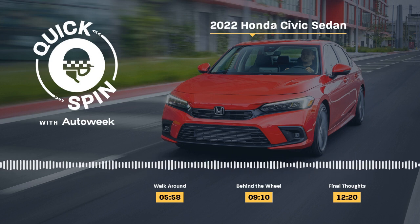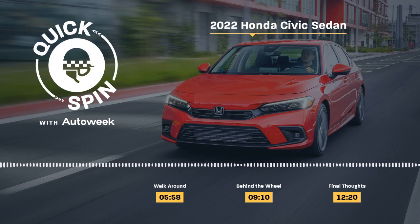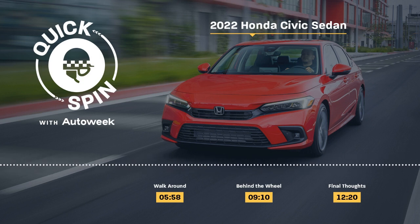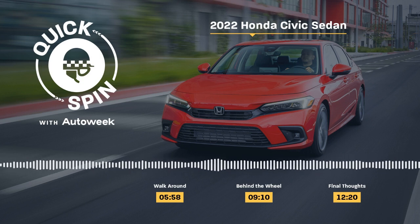But there's more noise insulation throughout the whole thing. And there's overall an increase in driving dynamics, measured not just by the seat of the pants, and not based on whether you are afraid you'll offend your girlfriend who has a 10th generation Civic, but it should be better all around.